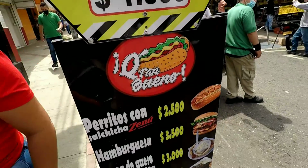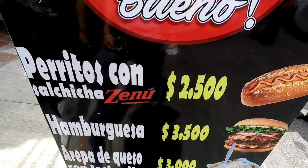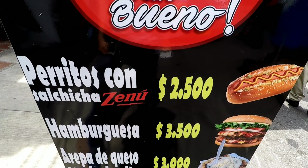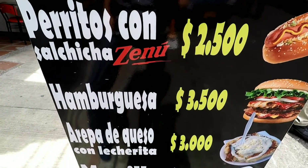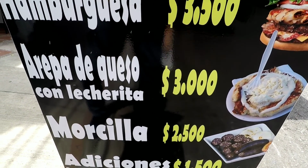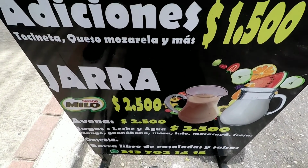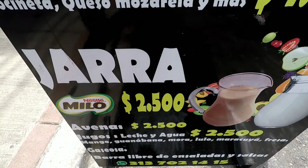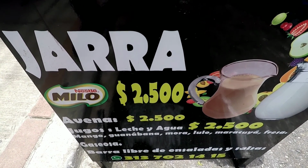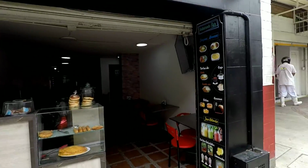I was trying to show you here that you can get these things, these deals, cheap prices for a hot dog. A hot dog with sausage, 2,500. A hamburger, 3,500. Arepa de queso con lecherita for 3,000 pesos. Any extras, 1,500. A 1 liter jug of juice or Milo, which is like Nestle Quick, for 2,500, or some kind of fruit juice. So you got these places where you can come and have a snack.